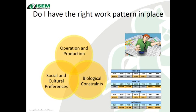So there are operational needs to consider when building a schedule. There are also sociological needs, cultural preferences. I would recommend, if you ever consider changing your schedule, that you survey the people that work for you to get some ideas about the cultural needs of that group. And what you have at one site will not necessarily be the right schedule for a site that's maybe even 40, 80 kilometers away.